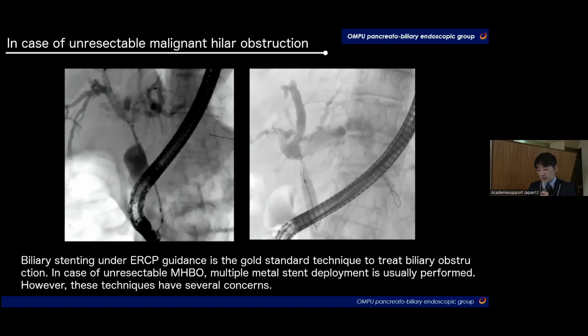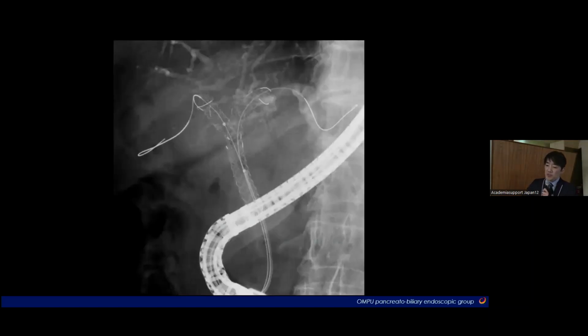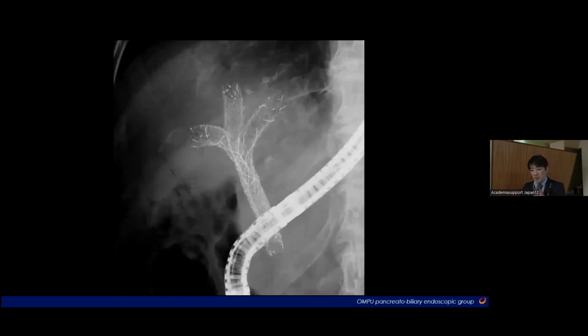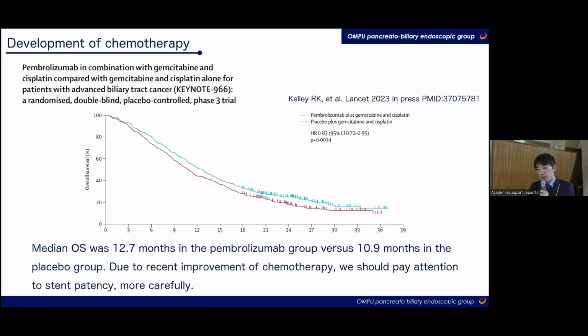However, these techniques, I think, have several concerns. This patient was complicated with malignant hilar biliary obstruction. We deployed the uncovered metal stent using stent-in-stent techniques, but biliary obstruction was complicated. So we tried interventions like this. This patient underwent several interventions, and over 10 metal stents were deployed. The difficulties may increase by repeating the intervention in such cases.